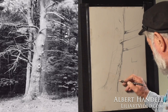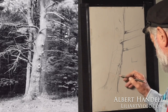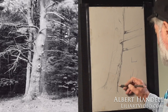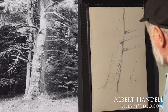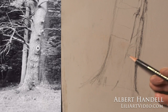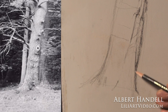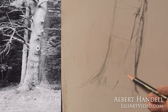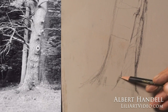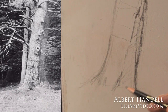Okay, so I go like this, and as it dips down, I get a little stronger. Again, we're drawing the tree. It's a linear tree, and this part here is round, and this here part is kind of angular. Can you sense that? I don't know if the camera will show that. I hope it does. Can you sense that?